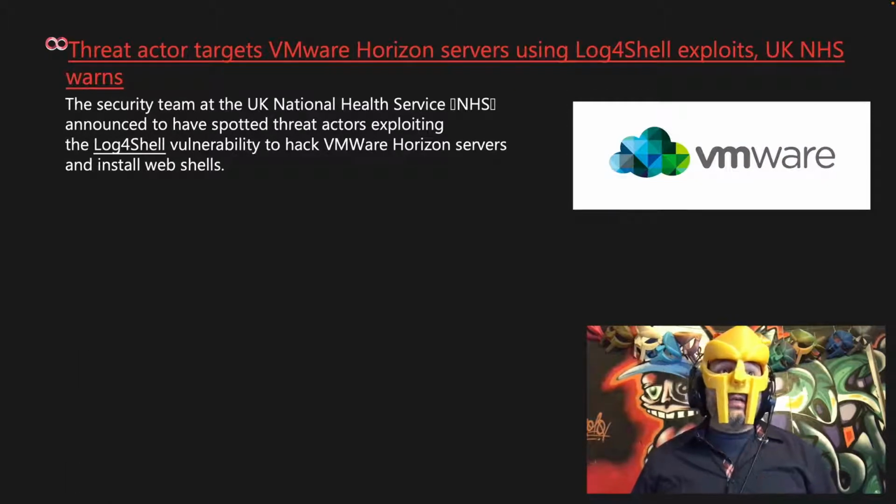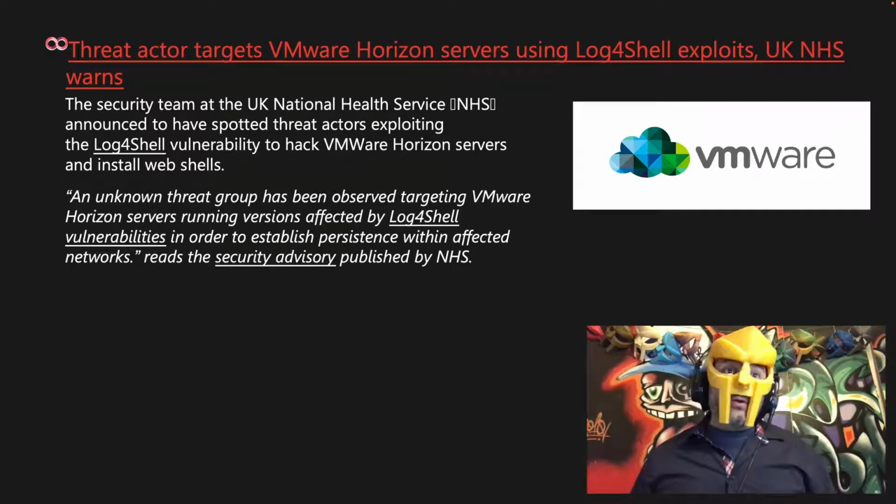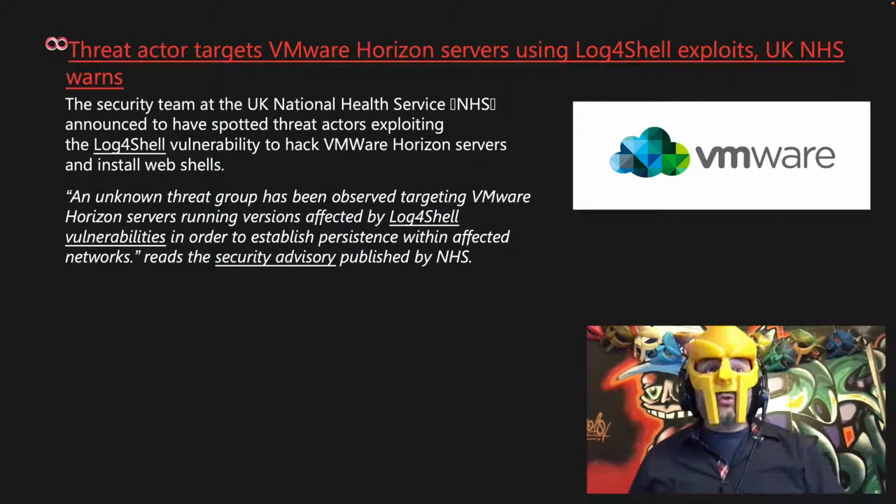The security team at the UK National Health Service announced it has spotted threat actors exploiting the Log4Shell vulnerability to hack VMware Horizon servers and install web shells. "An unknown threat group has been observed targeting VMware Horizon servers running versions affected by Log4Shell vulnerabilities in order to establish persistence within affected networks," reads the security advisory published by NHS.